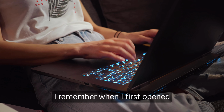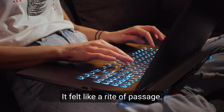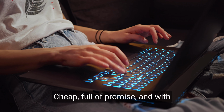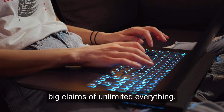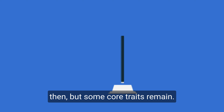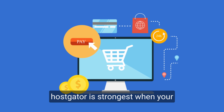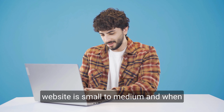I remember when I first opened a HostGator account years ago. It felt like a rite of passage, cheap, full of promise, and with big claims of unlimited everything. A few things have changed since then, but some core traits remain. One thing I'll say up front. HostGator is strongest when your website is small to medium and when your expectations are realistic.